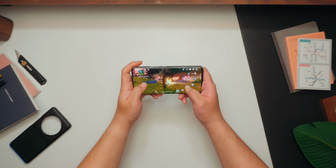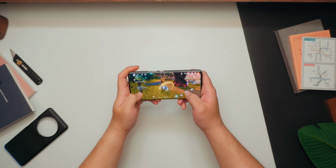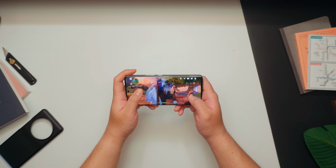Now, like I said in the beginning of this video, this is using Qualcomm's newest processor, the Snapdragon 8 Gen 2, which is super fast and very efficient when it comes to saving battery. So after using this phone for a month, I can't say nothing but good things about its performance and battery life. And I know that every review that you're probably watching about this phone, they're saying the same thing, but it really is the truth.